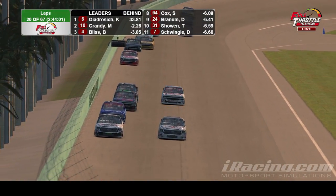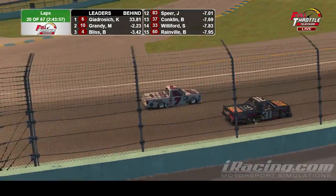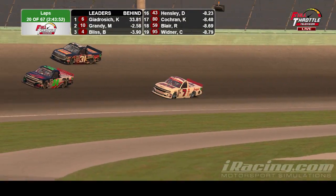Dustin Swingle trying to take a position from Tony Schoen in the 31, doing it the hard way on the bottom. It's really tough to pass down there.